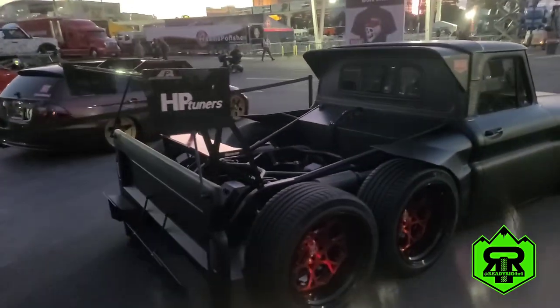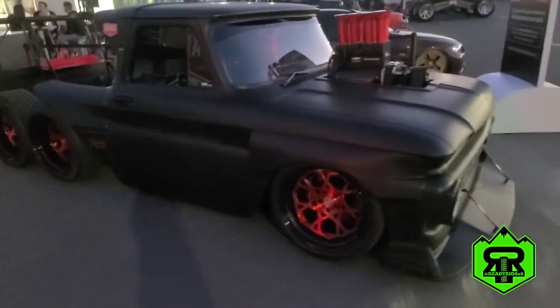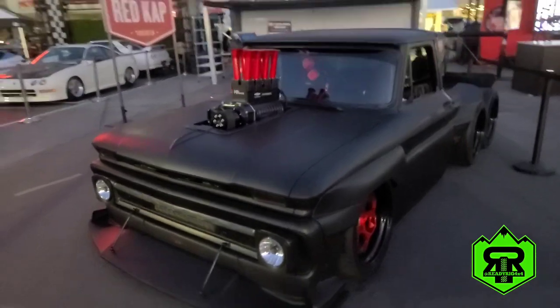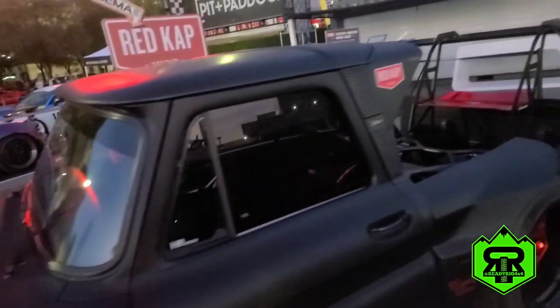HP Tuners put together this incredible, look at this, two fabricated 9-inch. Oh man. That is incredible. Look at this thing. Maybe I'll come back during the daytime and get you some video of this in the sunlight. But man, it's just cool to kind of see it while nobody else is here. Look at this thing. Huge supercharger sticking out the hood. Man, this thing is gorgeous. Wow. Insane build.